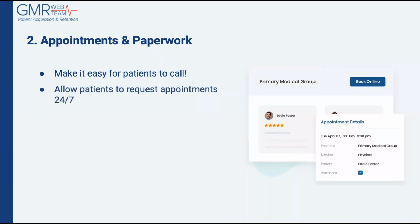But since more millennials and Gen X prefer online options, you want to make sure online appointment requests and forms are still available too. What I love about that is that patients can request 24/7. Even when the office is closed, people can still make an appointment or request one at least.